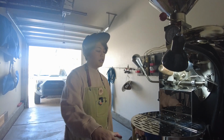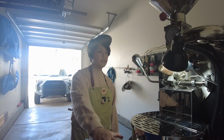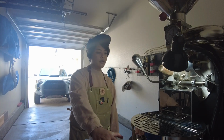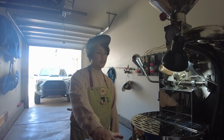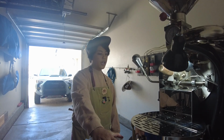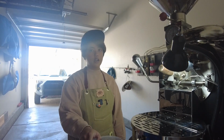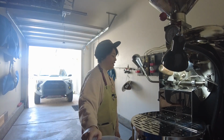Colombia, we're going to go for a City Plus profile, which the last time I did it at a city level, it just wasn't popping. It felt flat. I thought my data looked really good, but when I cupped it, it just didn't feel like it had legs, like I said in my last review. I was talking too long and now we missed our charge, so now we gotta heat back up again.